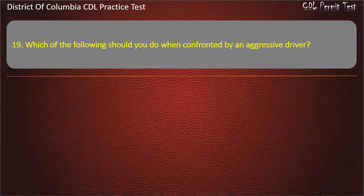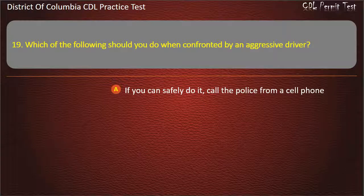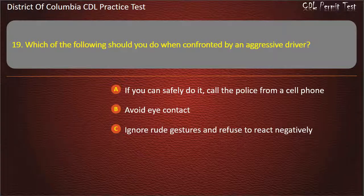Question 19. Which of the following should you do when confronted by an aggressive driver? If you can safely do it, call the police from a cell phone. Avoid eye contact. Ignore rude gestures and refuse to react negatively. All of the above. Answer. All of the above.